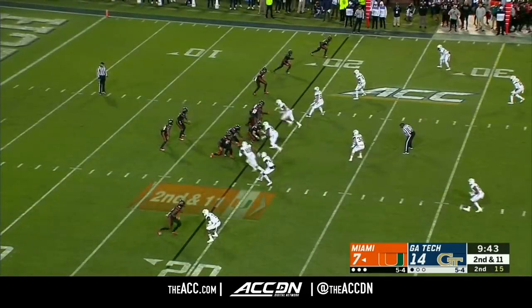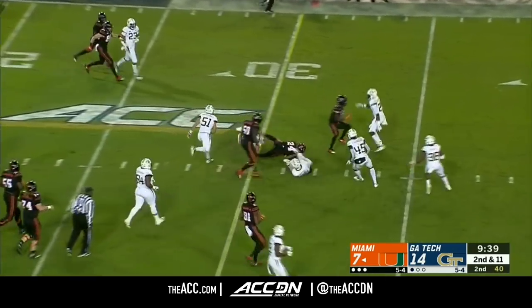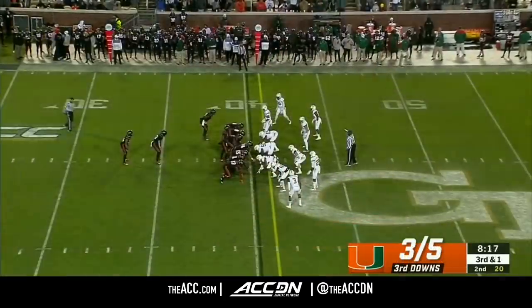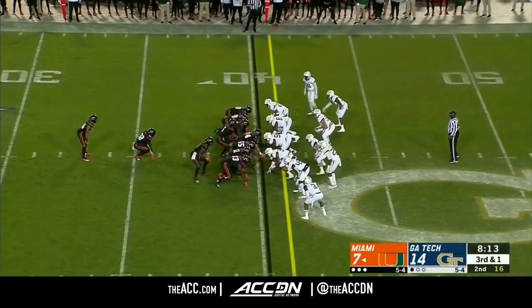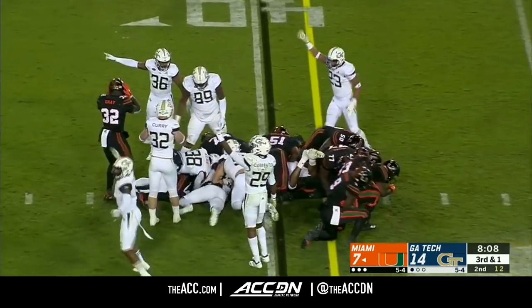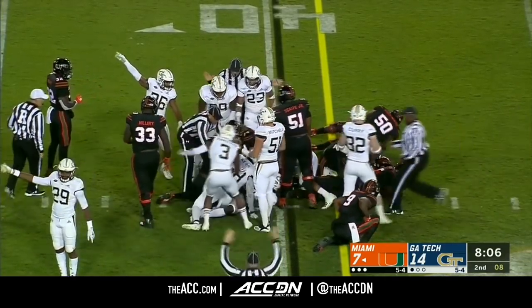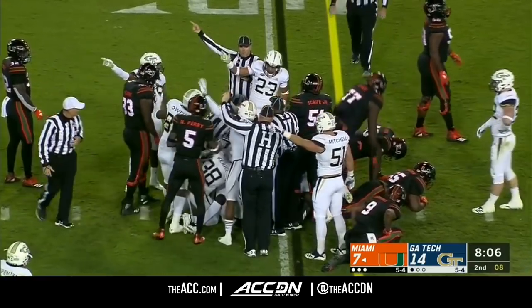Turn the ball over. That offense is too talented to really slow down. The freshman quarterback hands off to Travis Homer. Good run, and it looks like he's going to have the first down. Offensive linemen to go get this third down conversion. Homer and Gray in the backfield. Ball's loose. A bad exchange from center to quarterback. And Georgia Tech says they have it. And they do.